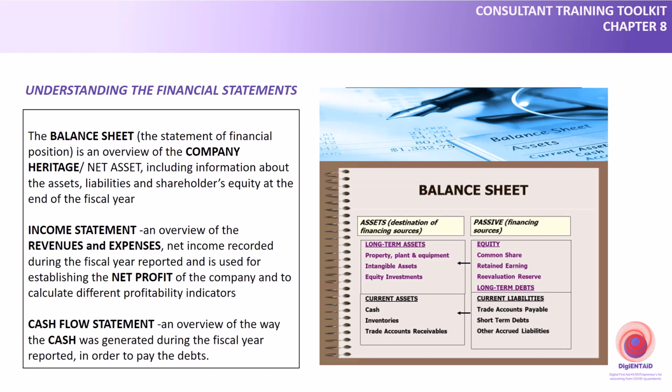Why is it important to understand financial statements? Because they give us information about the company's heritage in case of the balance sheet. They help us to analyze the profitability of the company and the opportunity of certain expenses in case of the income statements, and to forecast the budget. And they also show us how cash has been generated and how we can forecast future cash flow in case of cash flow statement.